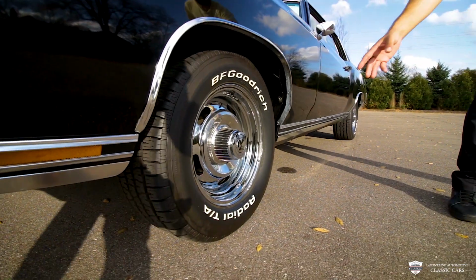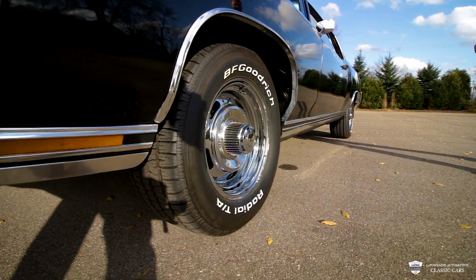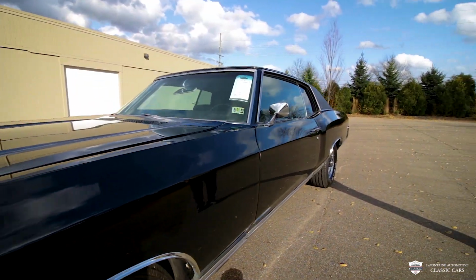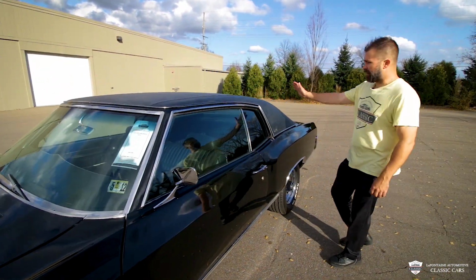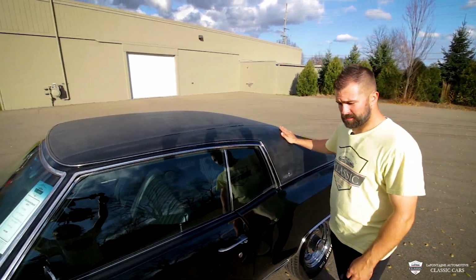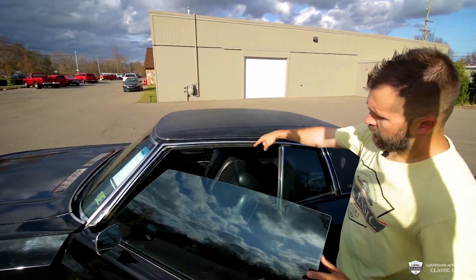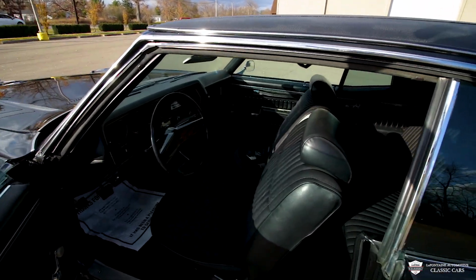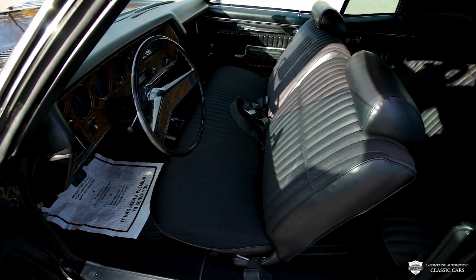One of its options include the rally style wheels with the chrome trim, the vinyl top, and the bench seat. All make this vehicle very rare.